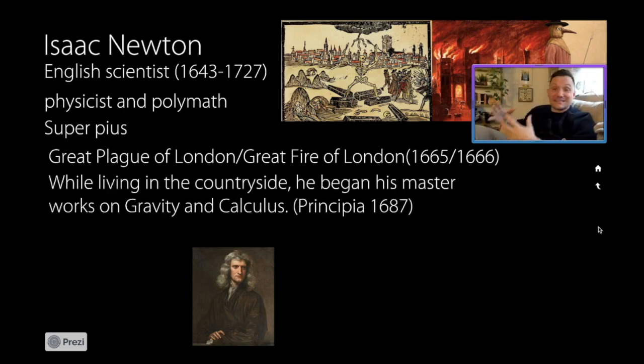So going into it, why are those two events important? Well, he is going to run away from London and abandon some of his work on pious ideas and alchemical sciences, and he's going to end up in the countryside where his family had an estate. While he was on that estate, avoiding dying from the plague and the great fires sweeping over London, he begins to use his observational sciences and do work on something he had been really curious about for a long time: the forces of gravity and calculus, right?